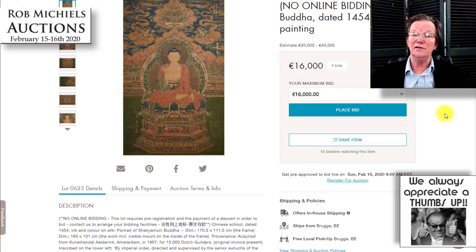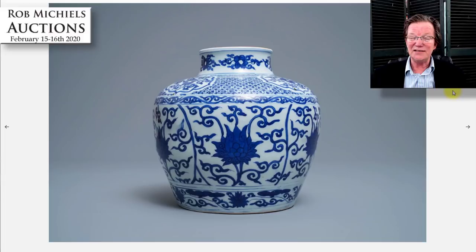If you're a tanka collector, you're into Buddha paintings, this is a really, really nice one, really beautiful. And then over here, this is maybe one of the niftiest Wanli pots I've seen in a long time. First thing, most noticeable, is that the decoration is very sharp, crisp. That is that beautiful bluish violet tone to it that became so popular in the Jiajing period, just before the Wanli. But this thing is dated and signed with a Wanli mark, which is very unusual.